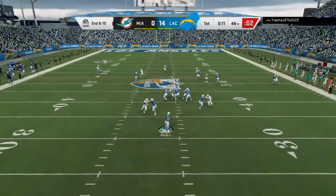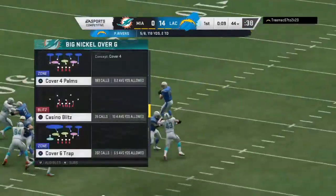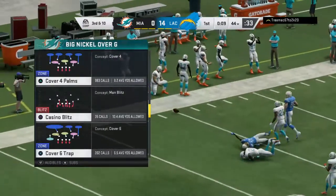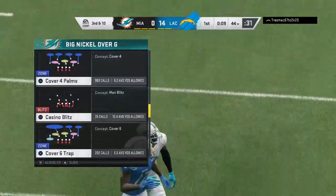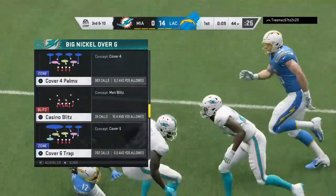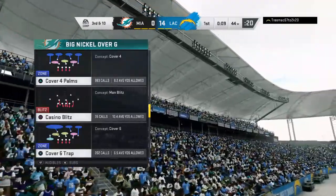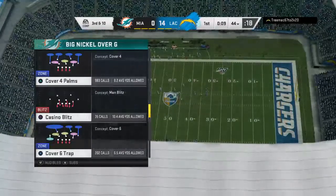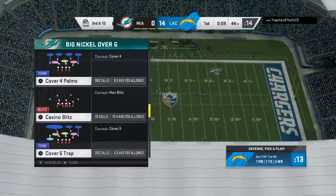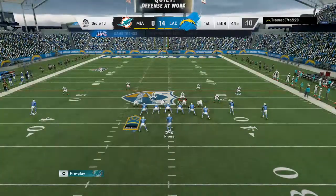To throw again on 2nd down. Rivers, and that'll be incomplete. Took a pretty good shot as he tried to pull that one in. Couldn't hang on. 3rd down. They had the incomplete pass on 2nd down. Now they need a big play here. 3rd and 10.